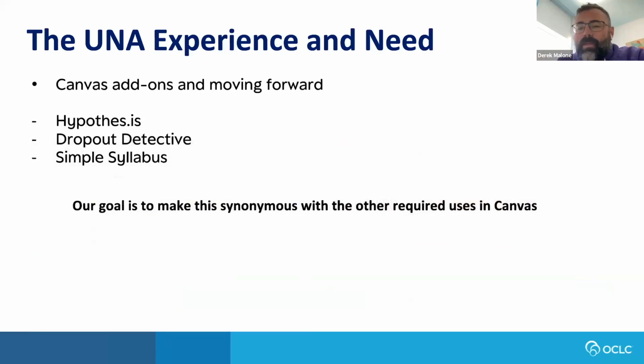So moving forward with reading lists and Talis Aspire and Canvas, our goal is to make it synonymous with other things that are required uses in Canvas. Some of those add-ons, for example, we are a Simple Syllabus campus. So all syllabi, when uploaded into Canvas, don't actually use the syllabus link, they use the Simple Syllabus link. That creates a repository for them, and it is a requirement for faculty usage. It's the same way with Dropout Detective. That's an early alert system that is used by faculty and advisors at UNA.